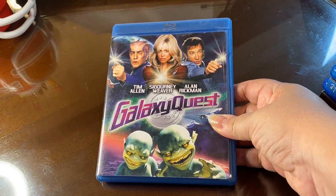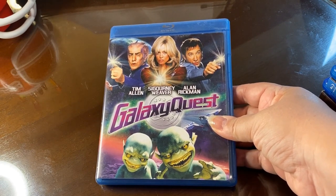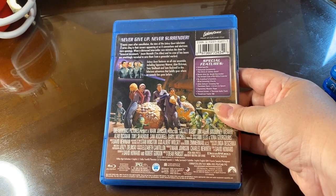Galaxy Quest. I just watched that documentary, I don't know, not too long ago, a couple months ago. And it was pretty good. But Galaxy Quest is a lot of fun.